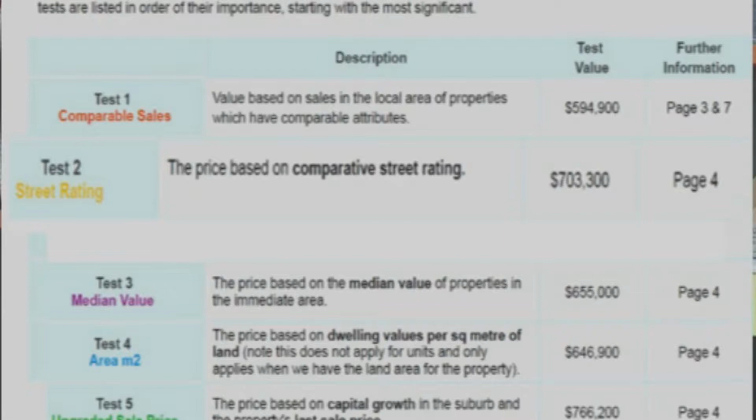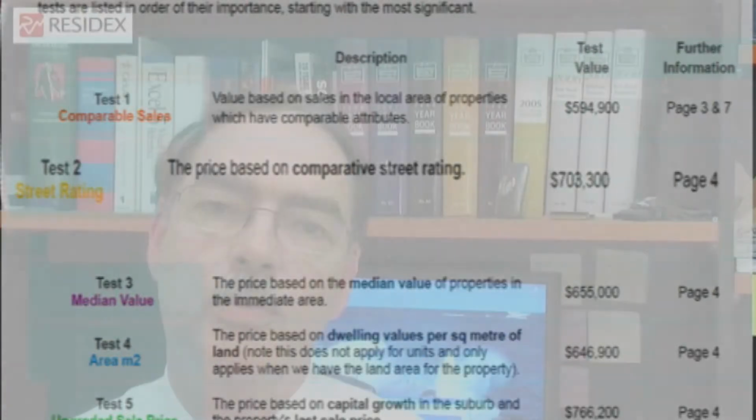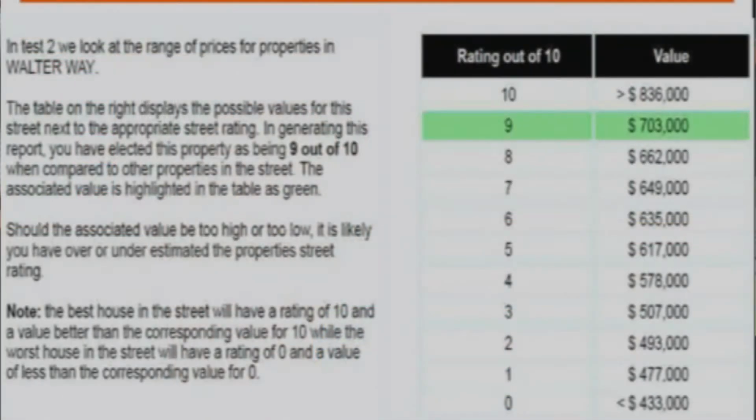The next test is about identifying how your property compares to other properties in the street, and from that comparative analysis, actually understanding what its value ought to be. We have a distribution of values for every property in the street. If we know what position within that distribution your property has, then we can identify the value. We do this by asking you to rate your property by comparison to other properties in the street, where 1 is worst and 10 is best, and 5 is typical. And from this, we can actually identify a value based on your rating.